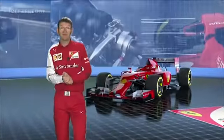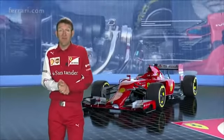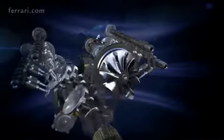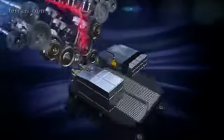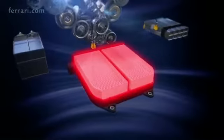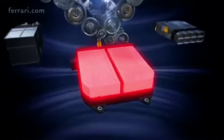Consumption will be a key factor this year, and it will be necessary to use innovative strategies to save fuel during different parts of the race and also decide when to recover energy to then use your fuel more efficiently and effectively during the race.